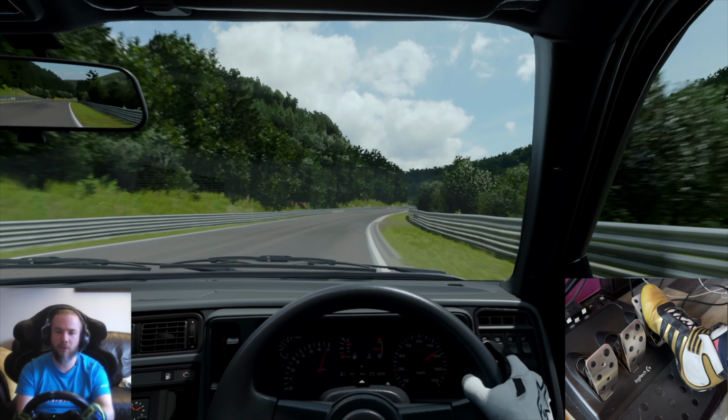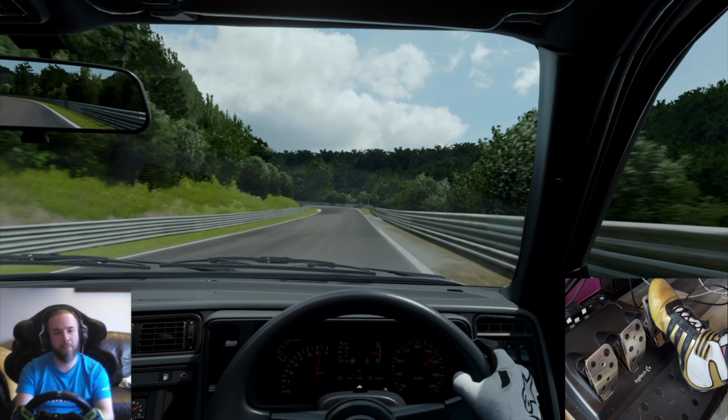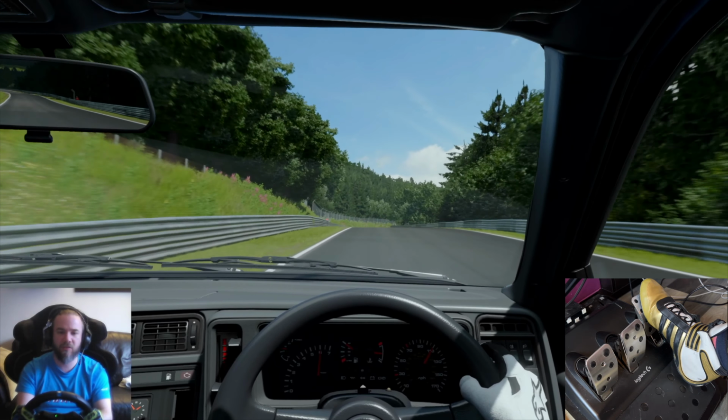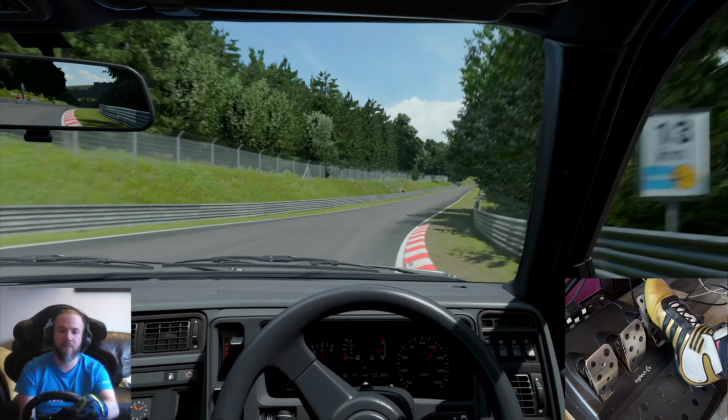Right, flat out up the hill we go towards Bravery corner. So we're just going to back out of this, get the nose in, and then back on the squeeze, the power. There we go. Didn't need to dab a brake, so that's good. Right, keep to the left, flat out. There we go. Right, down into the carousel section.